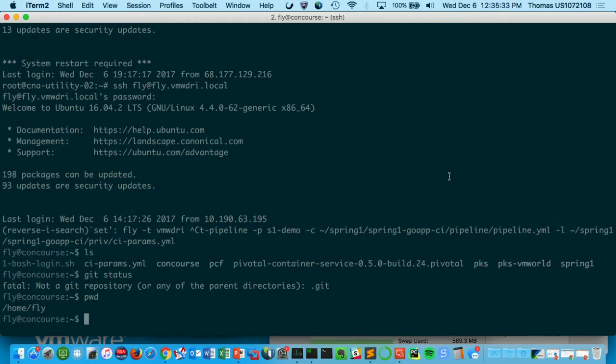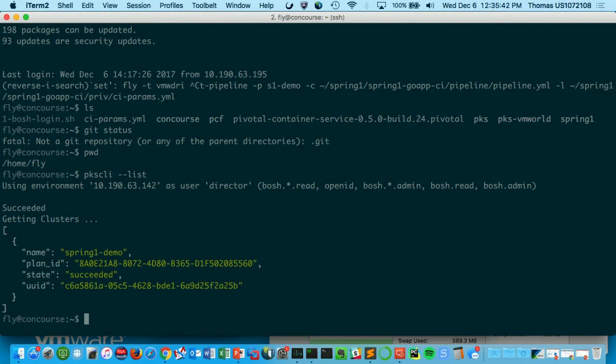So it should be as simple as just hitting a REST API. So I've got a mocked up CLI where I'm the developer that has been granted access. And I'm going to go ahead and take a list and take a look at what Kubernetes clusters they already have running in the environment. And you can see I've already got one Kubernetes cluster running. That's the SpringOne demo cluster. That's the one we're going to push our pipeline to.